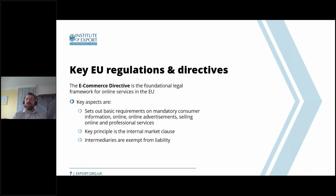The Information Society Services, which relates to the e-commerce directive, is defined very broadly and includes most economic activities that take place online. So selling goods, services, advertising, transmission of information via a communication network. That does not though include TV or radio broadcasting, hosting information, and providing commercial communications by email. So there is a wide range which are covered within this.